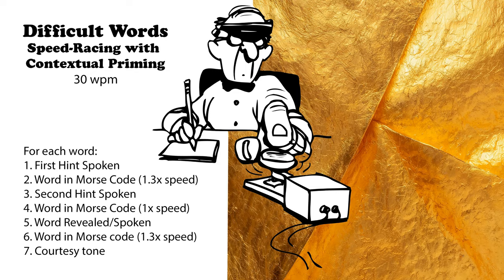A fitness equipment piece for the home. Mimics the motion of climbing stairs or walking uphill. Elliptical machine.